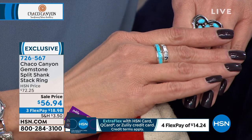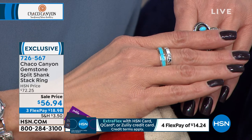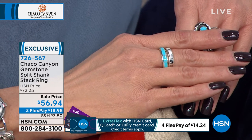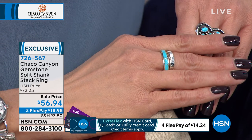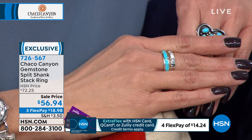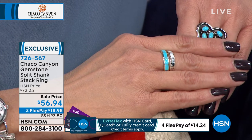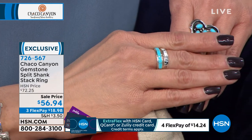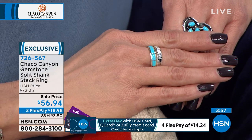But the artisans here are Gloria Wasita and Jamie Johnson, and I love these rings. And just like you said, they go with just absolutely everything. And the stack and mix part is what I like. And so, if you have family members that love jewelry, buy two of these, buy four of these, as much as you can, because a lot of people are gonna like them. Oh, they're gonna like them.